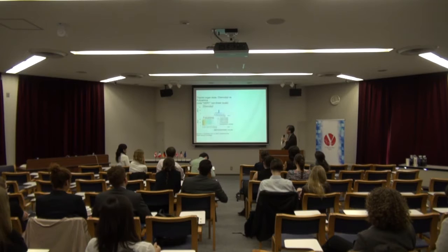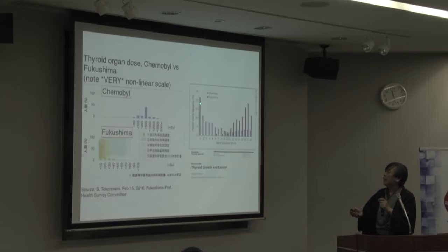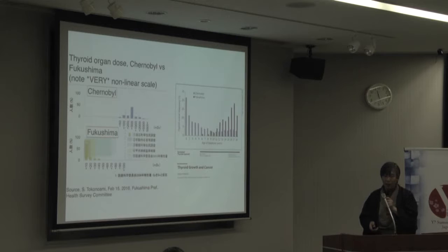Even though the thyroid dose in Fukushima is known to be very low as compared to the case of Chernobyl accident. And then the age distribution in the case of Chernobyl looks like this, and in the case of Fukushima now looks like this. So many experts believe that the thyroid cancers being found so far have nothing to do with the Fukushima Daiichi accident, but there are people who do not believe this, and many parents are still worried.